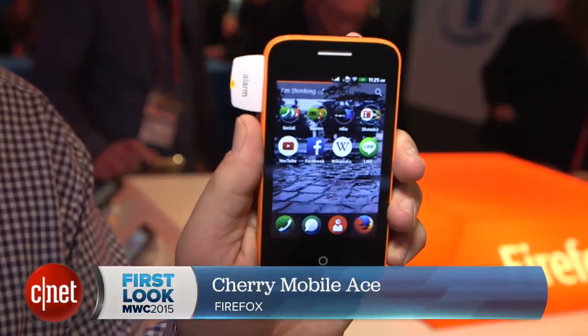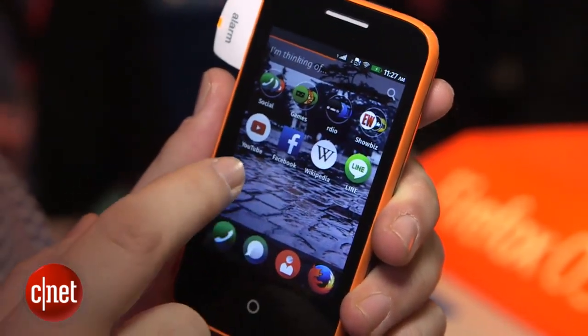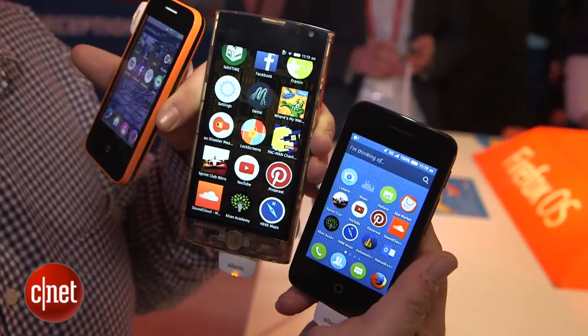This is the Cherry Mobile Ace, 2G dual SIM, available in the Philippines for around $23. Firefox OS is available or going to be available in a lot of emerging markets.